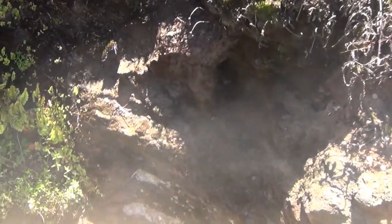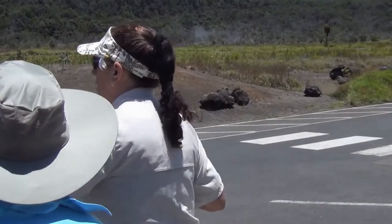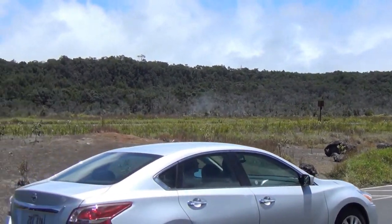Oh man, people throwing money in there. It's a steam vent. So special, and it can tolerate so many different conditions. It's a pioneer plant, first one to find life in lava. And you don't see any of them out here at all.